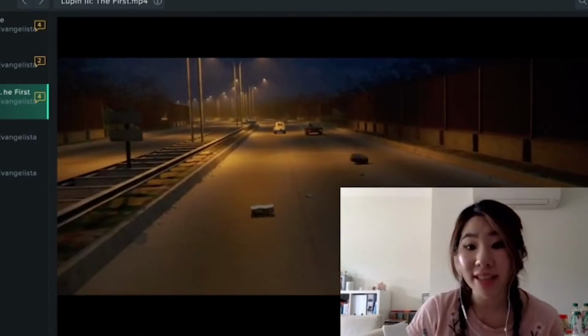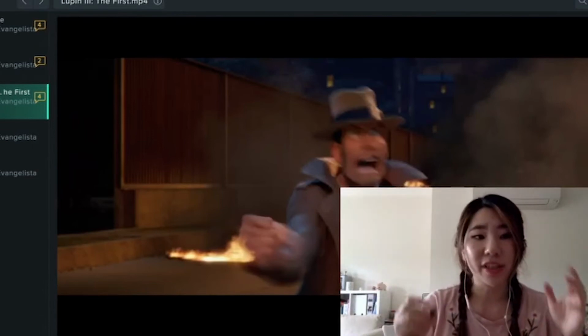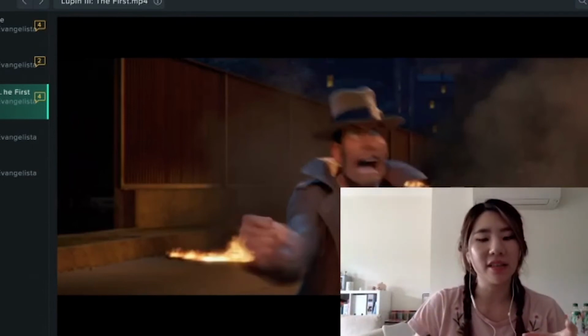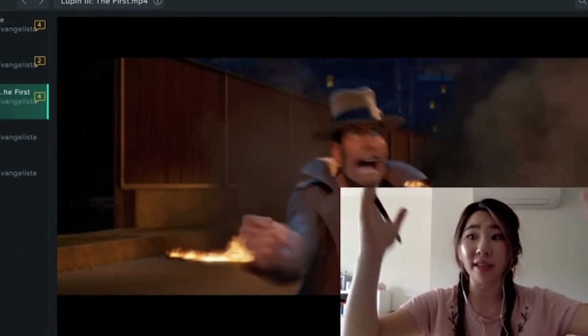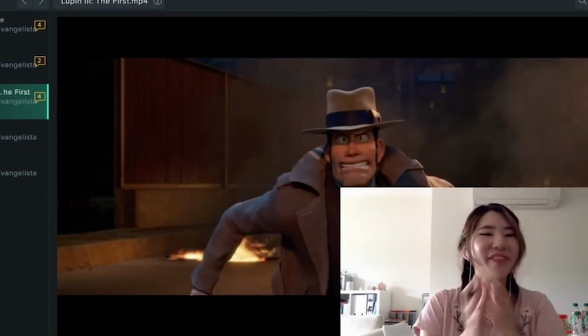And I like how he runs in. It's again that very cartoony, exaggerated, but it works in this world, and definitely there's a sense of lightness and bounciness with all the characters and everything going on. But I love that one.